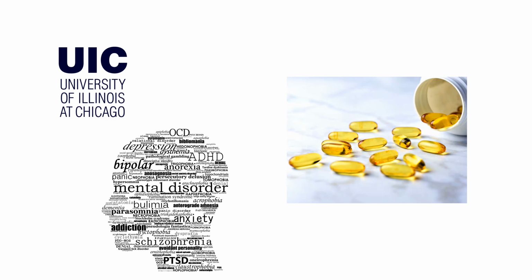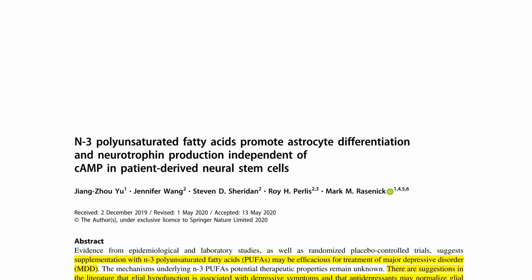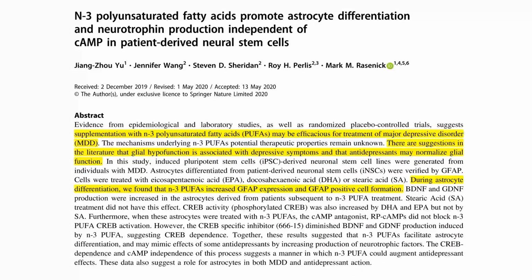Actually, it is so exciting to find that fish oil, which is an easy to get natural product, may be an effective treatment for depression. Major depressive disorder, or depression, is the most common psychiatric disorder. From the statistics, around 1 in 6 individuals will experience at least one depressive episode in their lifetime. However, antidepressant treatment fails in about one-third of patients.